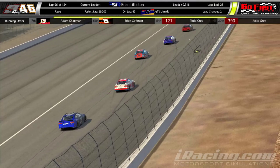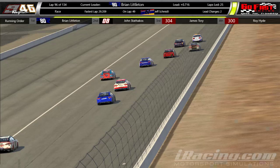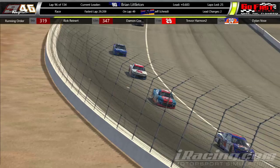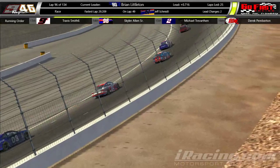So it's going to be a little interesting this time, as the 304 is going to have a little less fresh tires, as he was the one with the fresher tires last time around. It's going to be interesting to see if he's able to make his way up there and regain that lead that he had for so long earlier in this race.